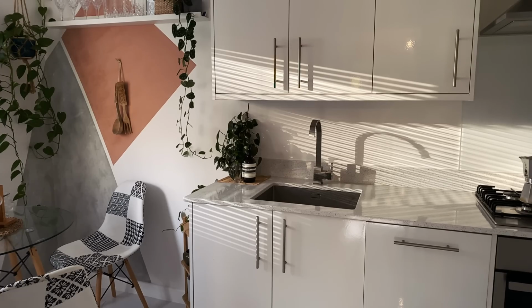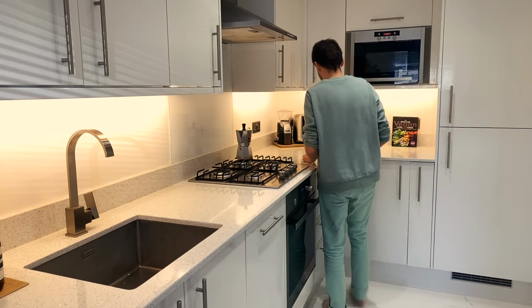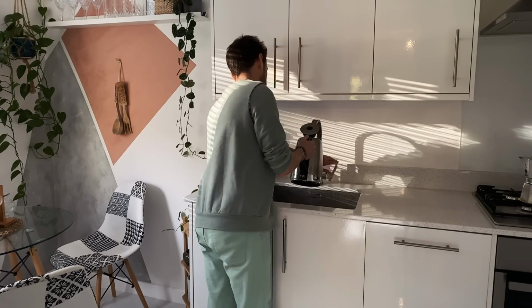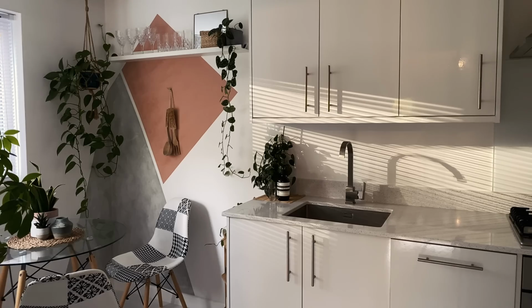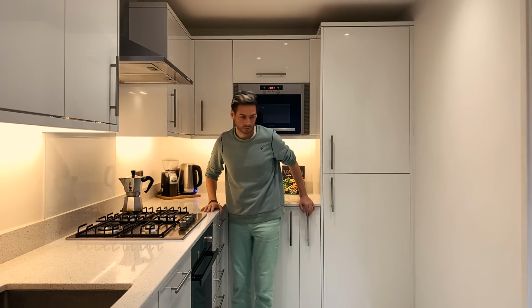The kitchen is a total contrast to the dark feel of the lounge. It's a lovely bright space and was one of the first big projects I did in the apartment. When I moved in, the kitchen was in a pretty bad state, and there was also no space for a dining table in the previous layout because the cabinets ran the full length of the wall. So when I redesigned it, I moved things around to leave space for a small dining table.